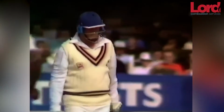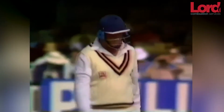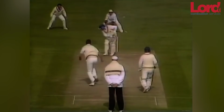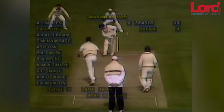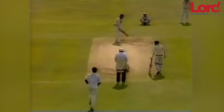That's out. The short one, and then the quicker delivery pitched up, and Andy Moles beaten on the forward stroke. The first wicket for Middlesex. Andy Moles bowled Fraser for 10. The final delivery of Fraser's over, and coming to the middle, a brilliant little left-hander, Alvin Kallicharran. So Cowans coming in for his 6th over.